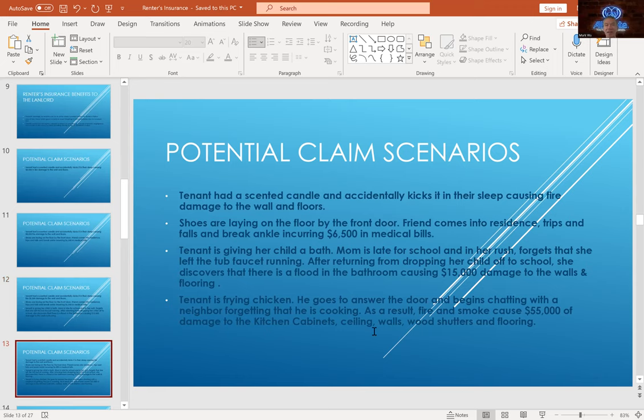Something else that also happens: a tenant is cooking, they answer the door, a fire happens, damage to the kitchen, smoke damage throughout, $55,000 of damage. If the tenant doesn't have liability insurance, unfortunately, you have to claim it on your landlord's policy. But if they do, we can go after their liability policy and have their renter's insurance pay for that.